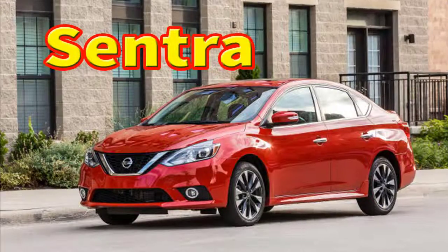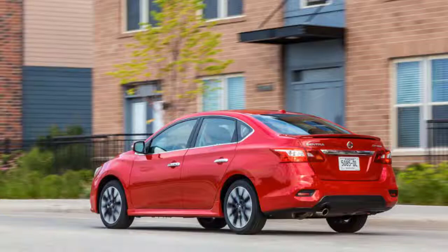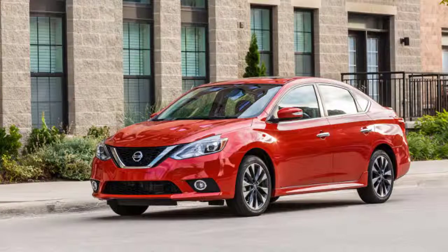2019 Nissan Sentra SR Turbo, 2019 Nissan Sentra SR Review, 2019 Nissan Sentra Redesign, New Cars Buy.